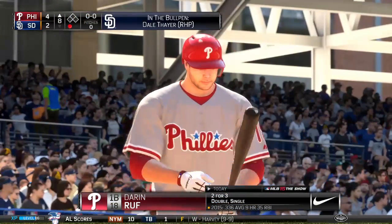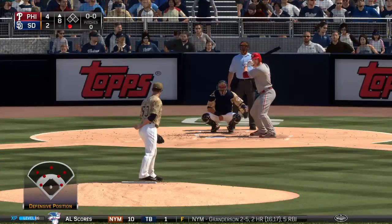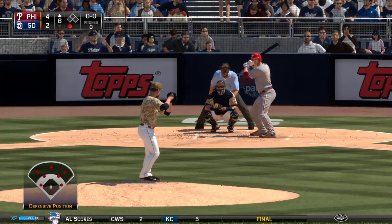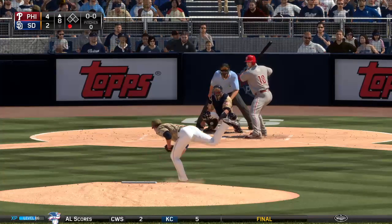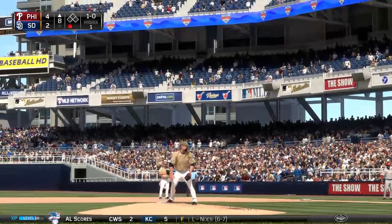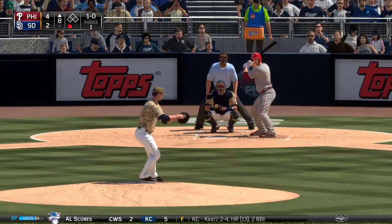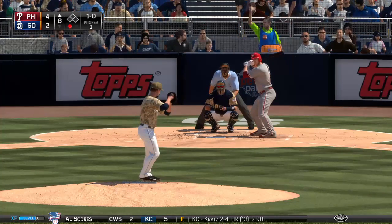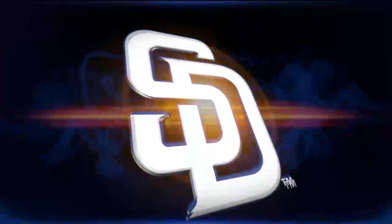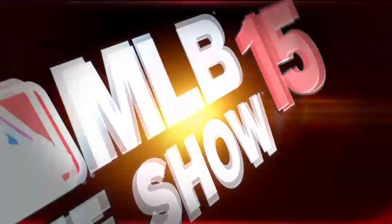Darren Ruf will dig in. He doubled home a run last time around. Here's the first offering. There's the cut fastball, but it's low, 1-0. Here's the 1-0. That missed. Close. It's ball two. Yeah, a little unlucky here to be behind 2-0. Those first couple of pitches haven't missed by a whole lot.